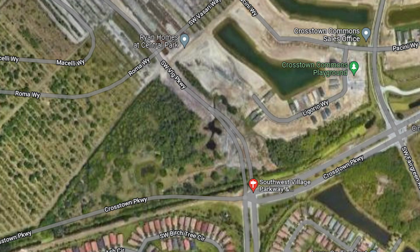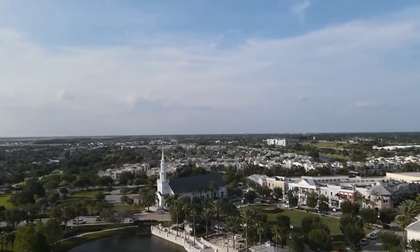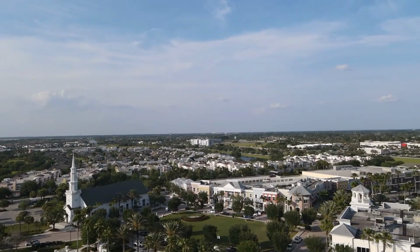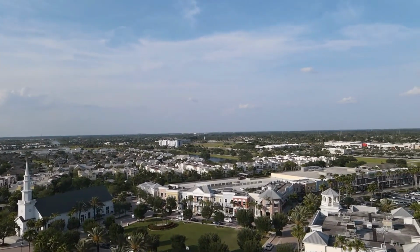So let's jump right in and start with Central Park in Tradition in Port St. Lucie. Central Park is found on the corner of Crosstown Parkway and Southwest Village Parkway in Tradition. Now, you can call it a positive or negative, but Central Park is not a part of the Tradition HOA. So you don't get the high-speed internet, cable TV, and security system for free, but you also don't pay the $195 a month HOA payment. But you still get to enjoy all that Tradition offers with all of its amenities, parks, stores, shopping, and restaurants.